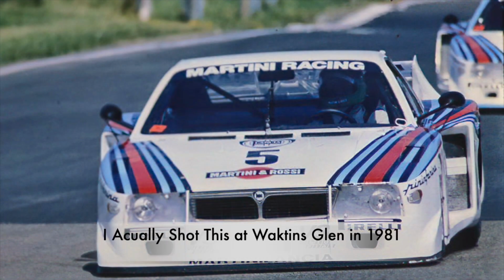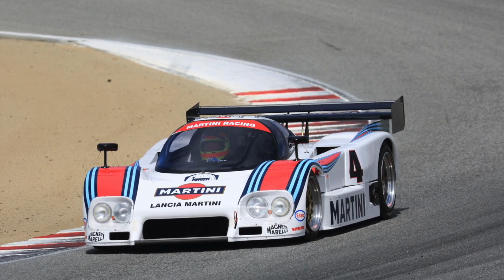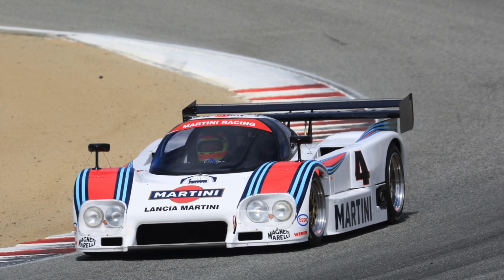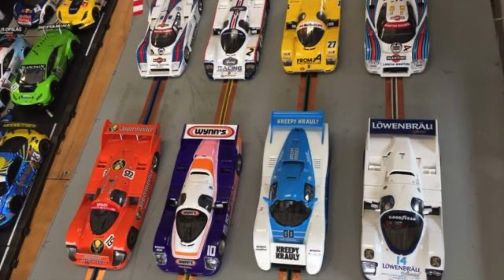Group C started in 1982 and was for purpose-built sports cars as opposed to production-based cars. The class lasted for a little over 10 years, with Porsche again being the dominant player with the 956 and the 962.